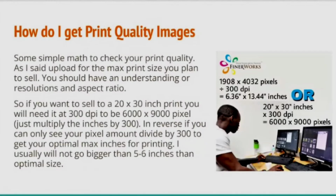So let's talk now about how you're going to check it. Some simple math to check your print quality. As I said, upload for the max print size you plan to sell. You should have an understanding of resolution and aspect ratio. Those are two things you really want to have down when you're getting ready to do some printing.